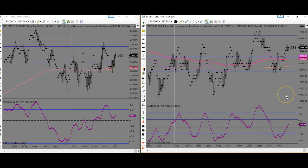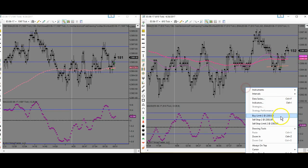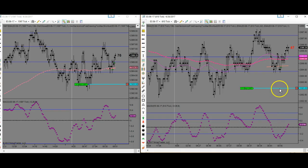All right. Got a little bit more working in its favor. It's starting to pick up just a little bit on the 1597 EMA. We have made that roll at the 0 line. I'd like to take the long here. Might possibly. We're going to wait just a moment.